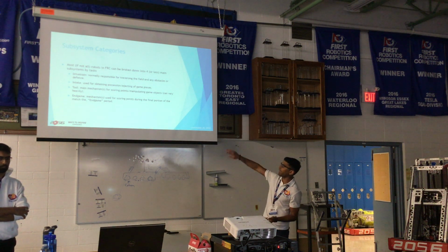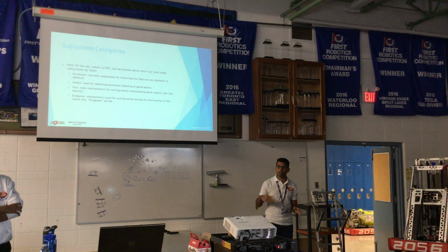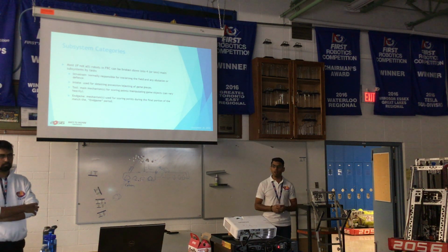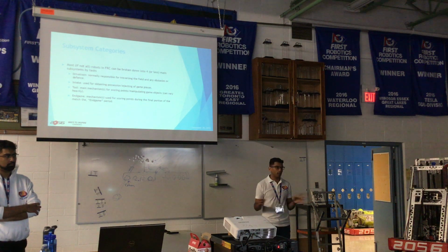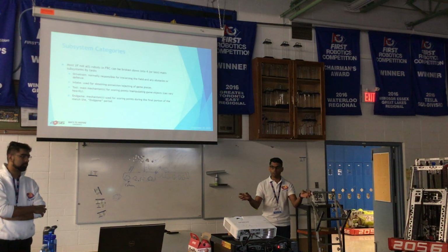And so sometimes we may have 2 tools or 2 intakes, depending on the mechanism. Like last year we did because you needed different mechanisms for your ball mechanism or the hatch mechanism, or sometimes you can combine them into the same one. A lot of teams in California had these rollers that stuck together and they got the hatch mech, but then they also opened up to get the ball.